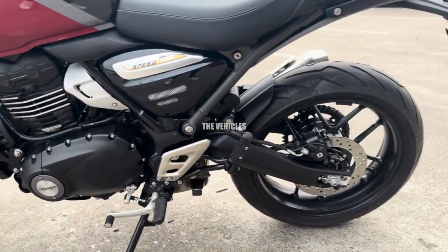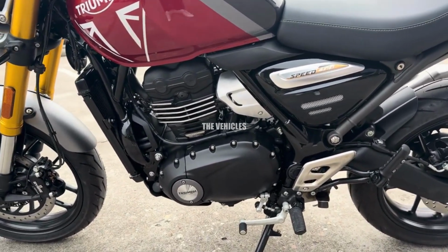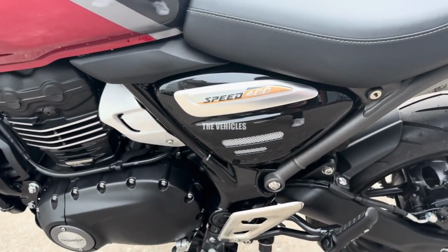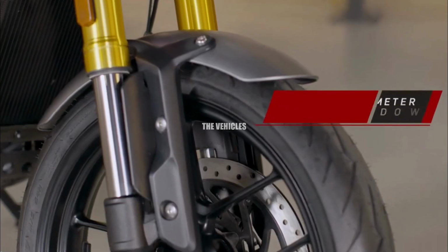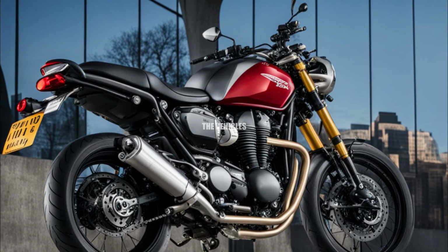With a hint of the more contemporary Trident 660, the Speed 400 borrows heavily from the Speed Twin 900 and 1200 in terms of appearance. Because of its flawlessly balanced classic and modern design, riders may enjoy a timeless yet forward-thinking look.